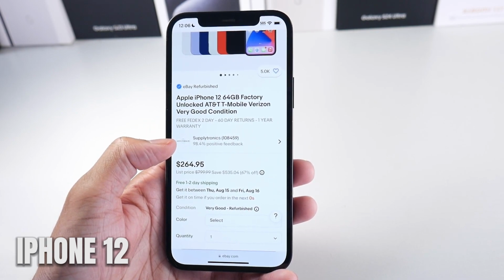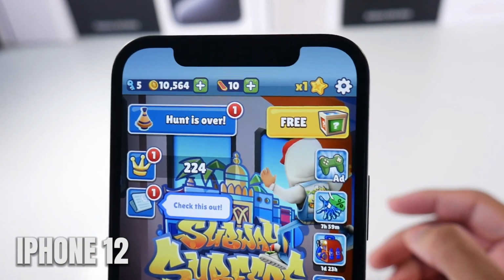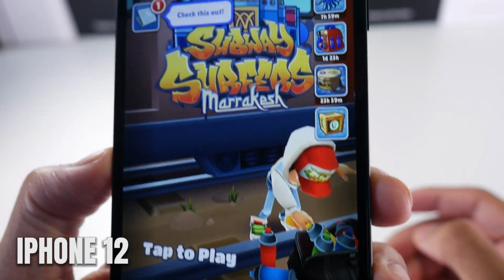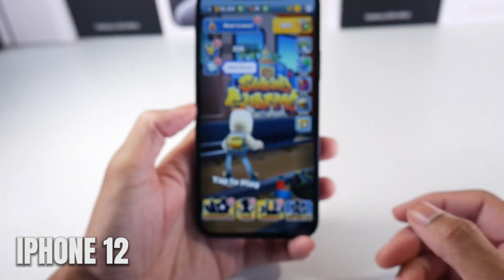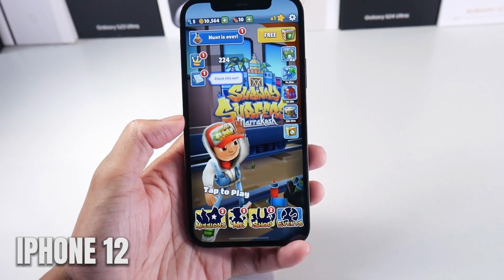Now, you do have a pretty nice display on here. It's a Super Retina XDR OLED display. It's HDR10, 1200 nits peak brightness, which is okay. And then we also have a 6.1 inch display. It is 1170 by 2532, so pretty nice resolution on here. 460 for the PPI. It's overall a very nice display color wise.